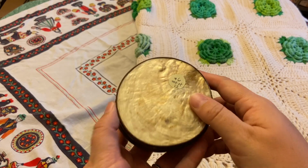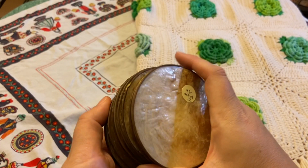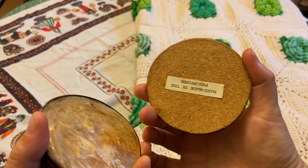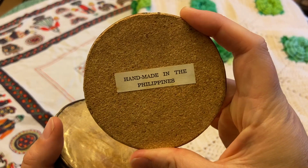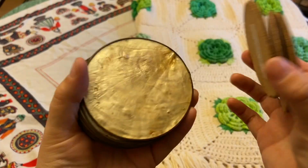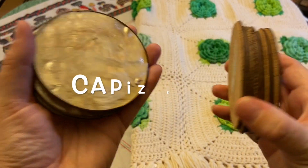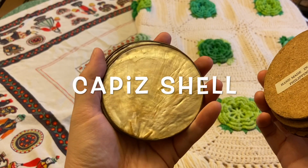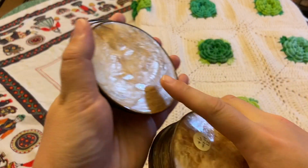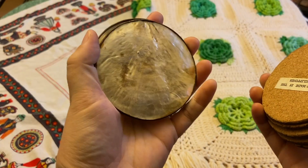These are coasters. You can see it was $6 for a set of 12, which means I got them for $3 for a set of 12 because it was half off day. And these are just cork bottom, handmade in the Philippines. It's that kind of mother of pearl shell. I'm assuming it's some kind of shell. I forget, you would think I would know my shells, but it's just mother of pearl. And I think that one's cracked. That one's definitely cracked. I think they are cool.